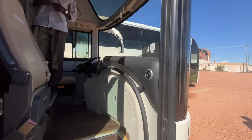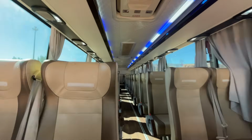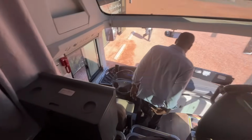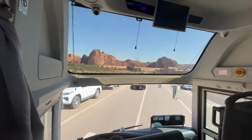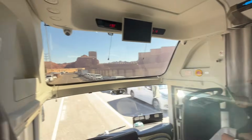Morning. Morning. Oh, got the whole bus to myself. Wanted to sit in the flower seat. Okay, and we're off. Not even half a bus.